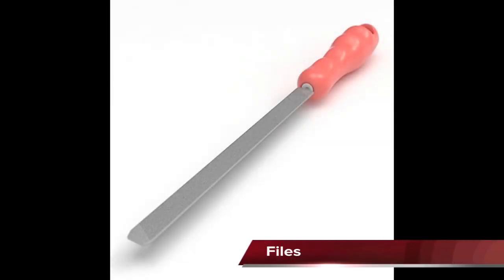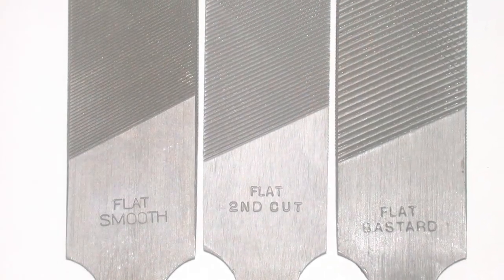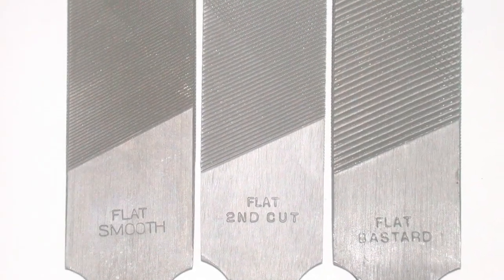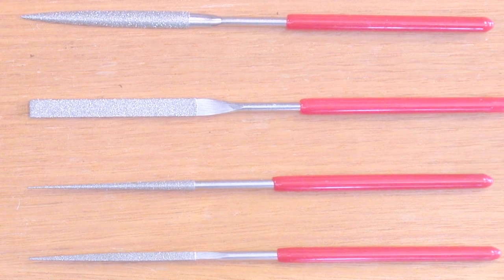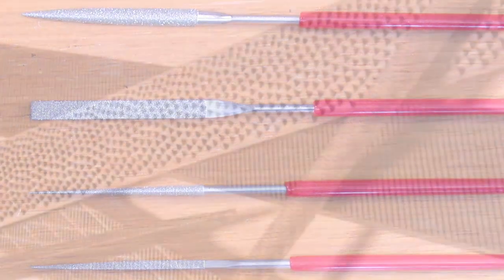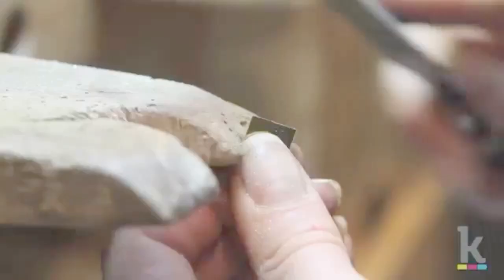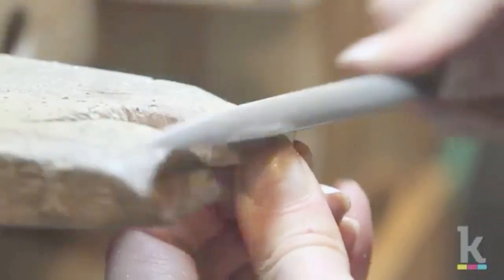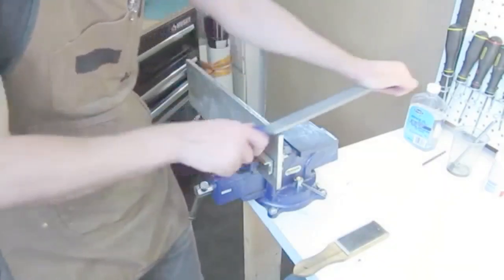Files are steel bars with rows of hardened shallow teeth and are used to smooth, shape, or sharpen metal. They can be round, rectangle, square, half-round, or triangle. Files come in different tooth coarseness from fine to most coarse. When using a file, use slight downward pressure as it's moved forward. Lift the file off the part as the file is being pulled back.